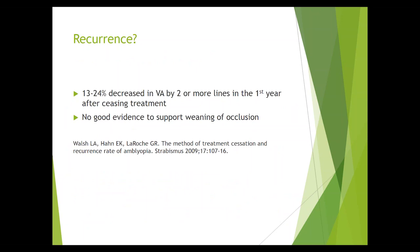So what about recurrence? This young fellow in my case definitely had a huge amount of recurrence. Every time he stopped the Atropine, he would start decreasing in vision again. So the statistics are it's between 13 to 24% of people will decrease by about 2 or more lines in the first year after ceasing treatment. However, there's no good evidence to support the weaning of occlusion. Even though there's no good evidence to support the weaning of occlusion, in young patients I tend to do that.